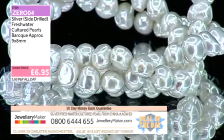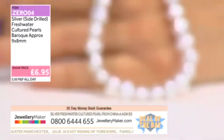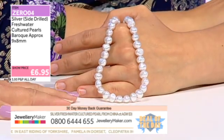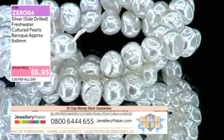Beautiful. £6.95 as well. Bargain price. That is such an icy silver that you're getting there. Quite often when you get the silver, it's dark. Imagine those with the neon apatite from earlier. Oh my goodness, it would be.